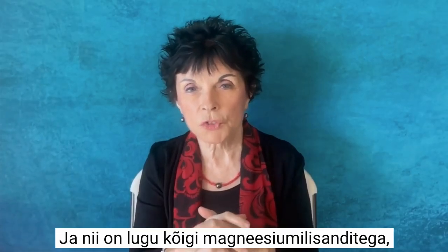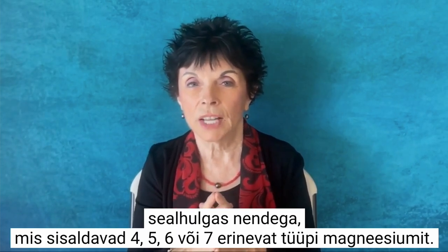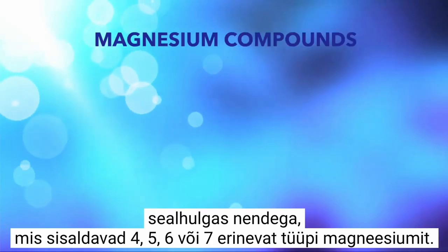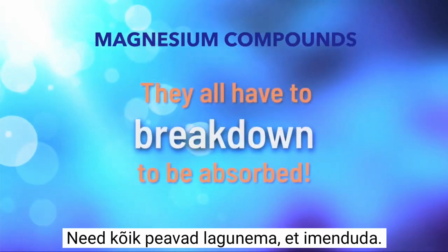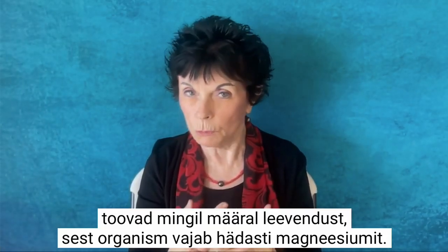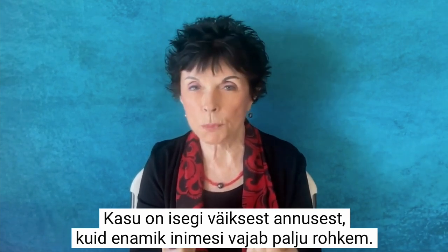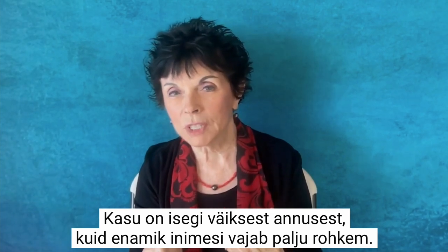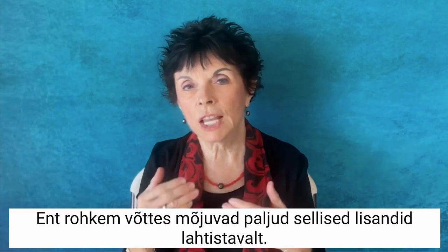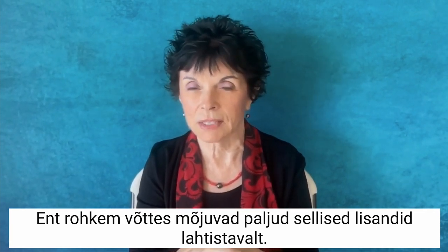And so it goes for all the magnesium compounds, including the ones that had 4, 5, 6, or 7 different types of magnesium. They all have to break down to be absorbed. These forms of magnesium will definitely give some relief because the body desperately needs magnesium. Even a small amount gives some relief, but most people need much more. But then if you take more, a lot of these compounds will give you the laxative effect.